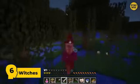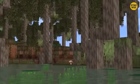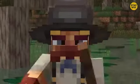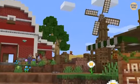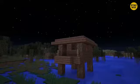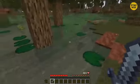Number 6. Witches. There are different types of biomes in Minecraft, but one of the most common ones are swamps. They're like forests, but they're made of sand and water. There's nothing to swamps, only that they can scare you sometimes. When you get to a swamp, you'll usually find a house in the middle. The house is small with tiny structures around it. If you get closer to the house, you'll hear loud and scary laughter.